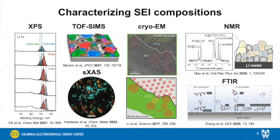And we have lots of different techniques at our disposal to be able to do this. One of the most common and accessible techniques that we can use is X-ray photoelectron spectroscopy, which is shown here. We can get very detailed chemical analysis of the composition deposited on the surface of our lithium metal. We can also use techniques like X-ray absorption spectroscopy or TOF-SIMS, which can often be coupled with our XPS to understand the lateral arrangement of our SEI on the surface of our metal electrodes, or any electrodes in general. And then we can also use things like cryo-EM to understand both the lateral and the radial arrangement of the different components in our SEI on the surface of lithium metal. This is extremely sensitive to characterizing different crystalline components in the SEI itself.